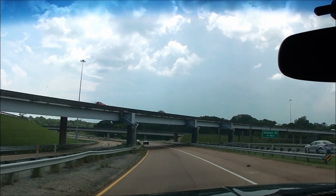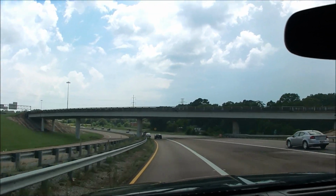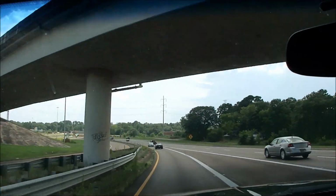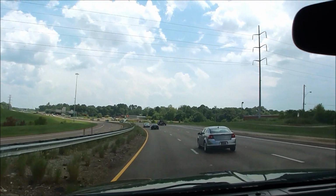If you want to fly in, drive it home, you can. We'll pick you up here at Jackson International Airport. It's only about 20 minutes away. We'll bring you back to my office. We'll do all the paperwork and feedback and everything and let you get on the road.